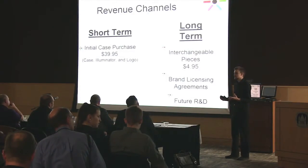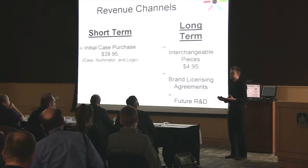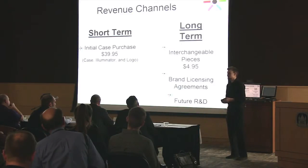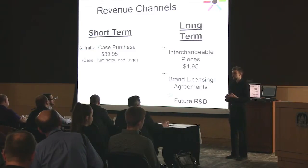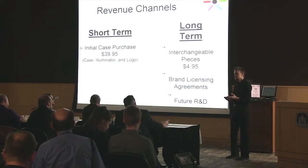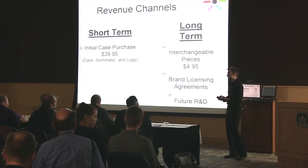The classic scenario for a cell phone case provider has been a one-and-done model, which limits growth for their consumers. However, with Illumicase, we've added on long-term revenue models to build our customers through our brand. Our short-term revenue channel is our initial case purchase for $39.95 that comes with the initial case, the illuminator, and logo. However, in the long term, those interchangeable pieces can be repurchased back at our website for $4.95.